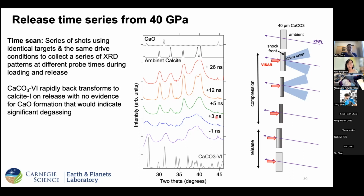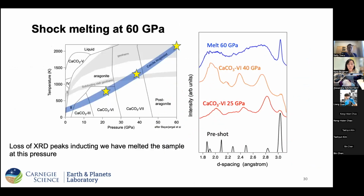However, if we look at the structure evolution in the preceding 20 nanoseconds, we can see that it quickly reverts back to ambient calcite without any indication for calcium oxide formation, which might indicate degassing. And so it appears that we don't see any evidence for degassing, at least from this pressure.